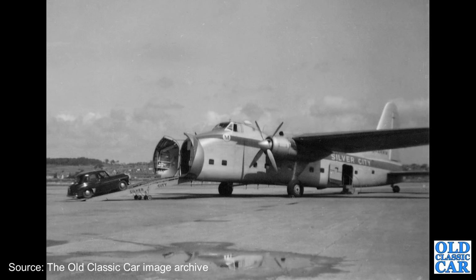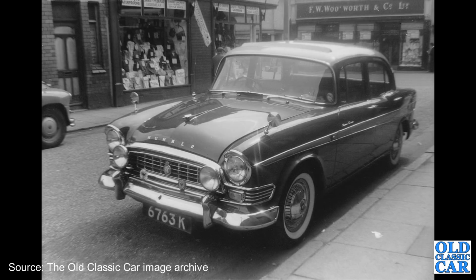There's a great little picture here from the late 1950s of a Hillman Minx boarding a Silver City Bristol freighter. This regularly operated to service flying cars and their occupants over to France, usually operating out of Lydd down in Kent. There's a whole page of photographs like that on the main Old Classic Car website.